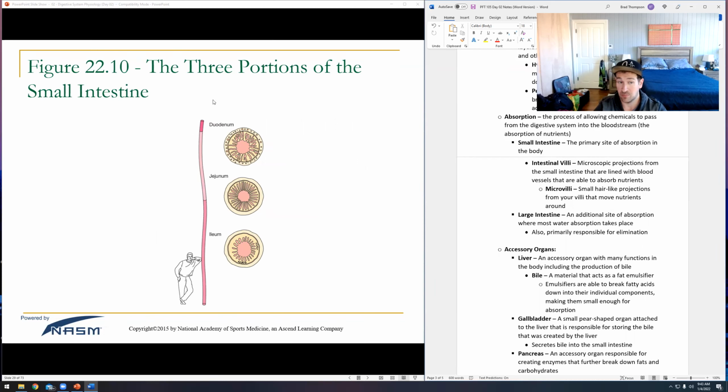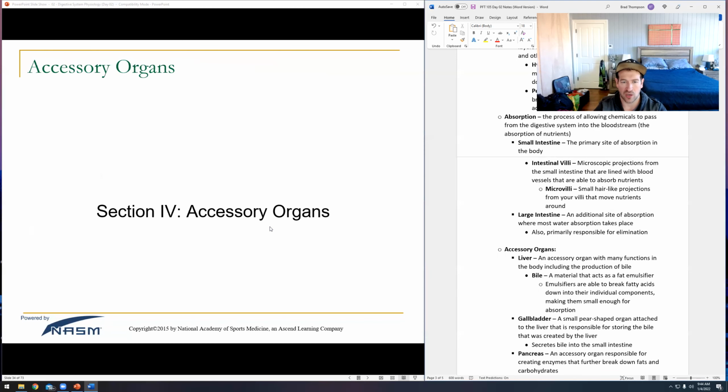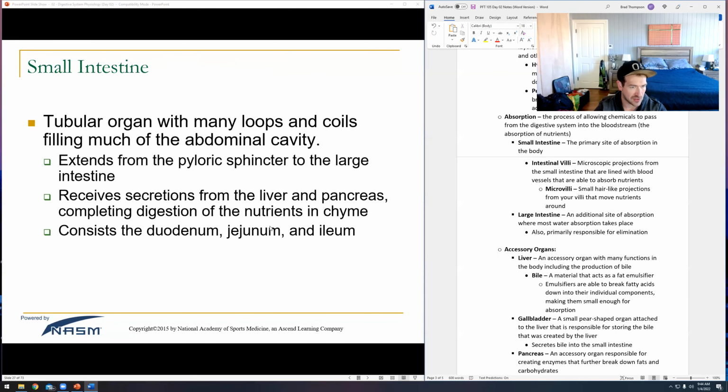It is going to be made up of a couple of different sections. It's this little tube that coils itself around and fills your abdominal cavity. Actually, I was trying to find a picture of it there. Let's see here.